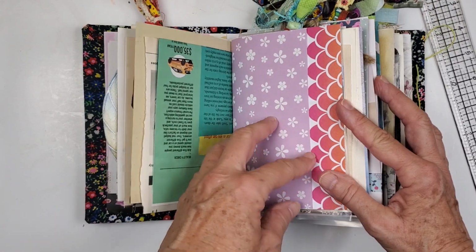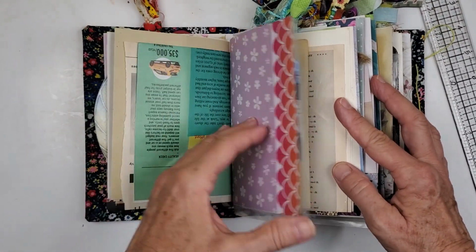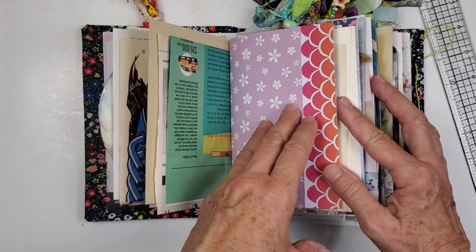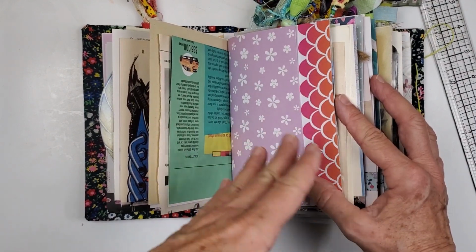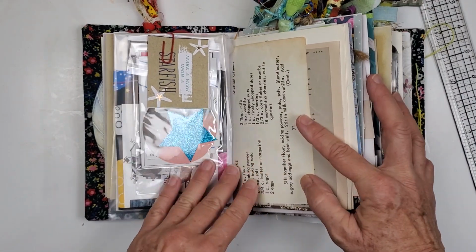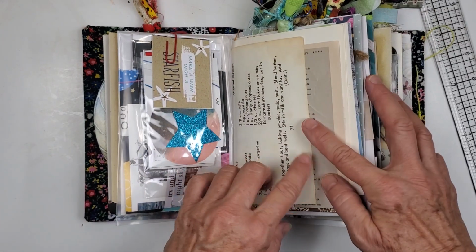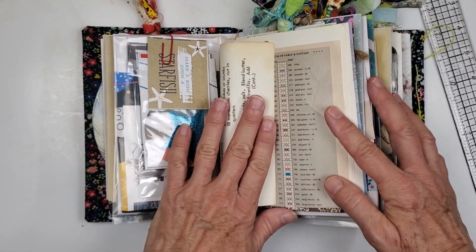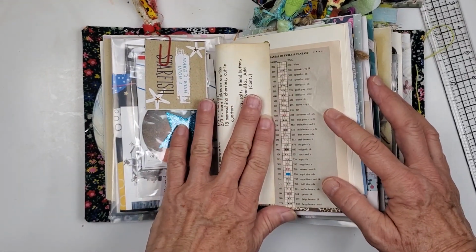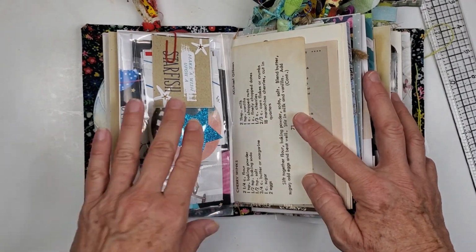This is another curated one. If you look on the pages, you'll see that the colors go together. Maybe the whimsical aspect of something goes together. Numbers will go together. Recipes are usually paired with, this is a vintage recipe, it's paired with a vintage cross-stitch book. Something fun to just think about.